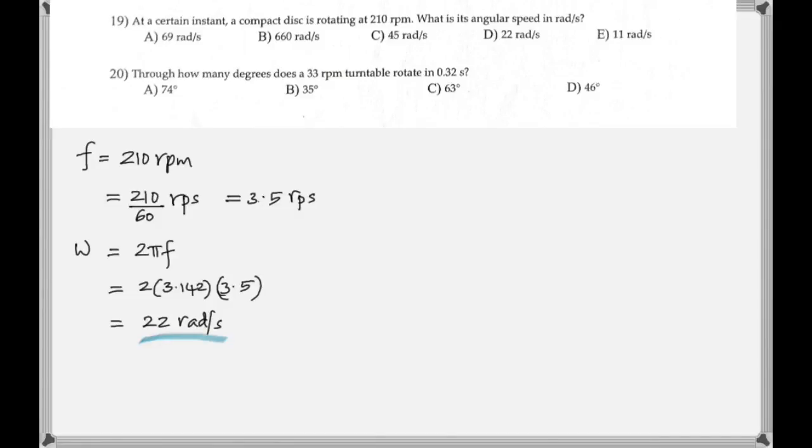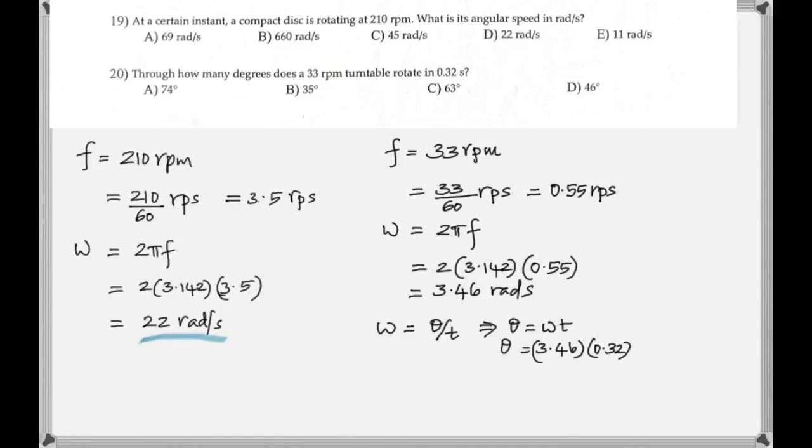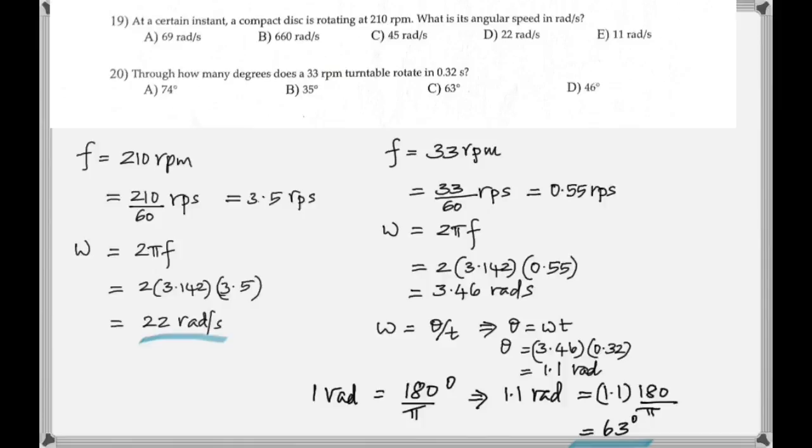And the last question here, through how many degrees does a 33 RPM turntable rotate in 0.32 seconds? Once again, the frequency is in RPM, change it into rotations per second. 0.55 rotations per second, and then find the angular speed. Once you get the angular speed, you can find the angle, because angular speed is theta by t. Rearrange, you get theta. Theta is 3.46 times 0.32, which gives 1.1 radian, but the answers are in degrees, so you need to know that 1 radian is 180 by pi degrees. So multiply 1.1 with 180, divide by pi, and there you go, you have the answer, 63 degrees.